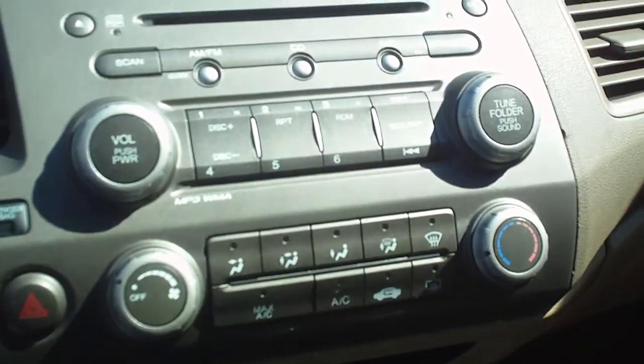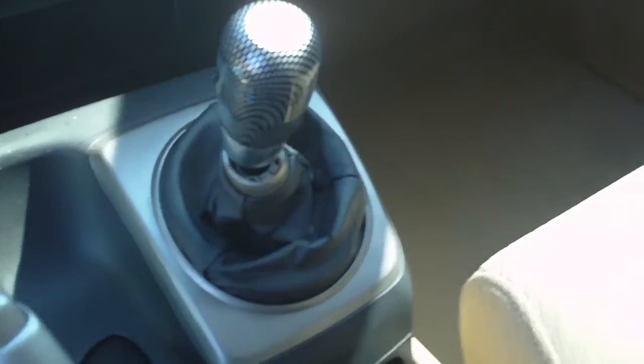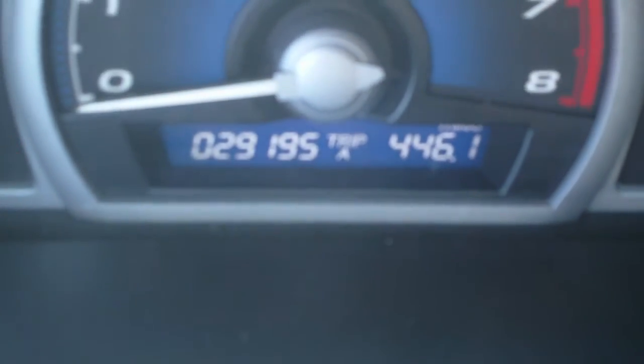Looking at some of the options in the dash, you can see that it's got cruise control, AM/FM stereo, CD player, a manual transmission, and then I'll throw the keys in the ignition here. You'll hear some beeps, and we'll take a look at the miles. 29,195.